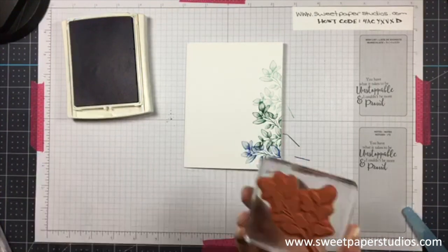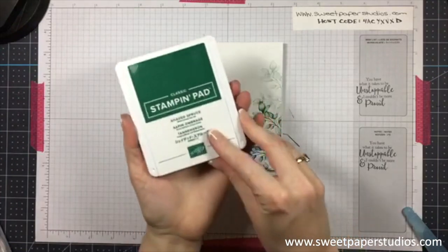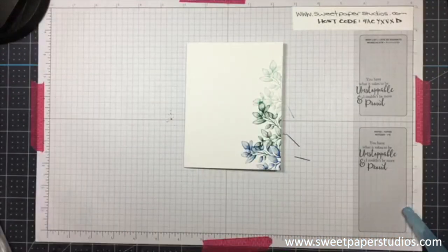Make sure that is dry, okay. The next color is Pretty Peacock. Or sorry, that's not Pretty Peacock. This is Pretty Peacock.